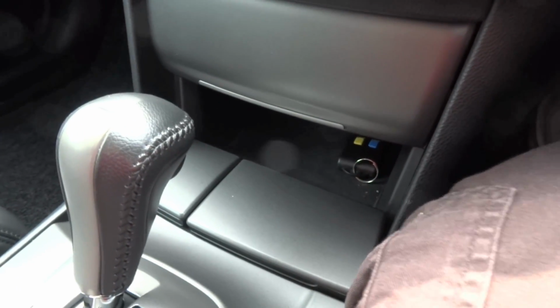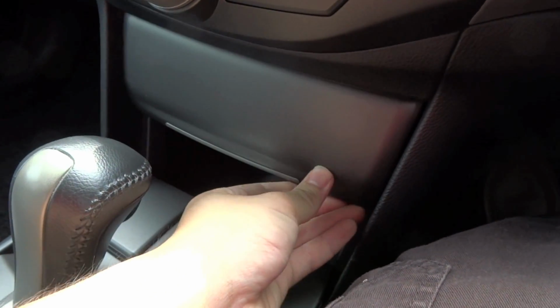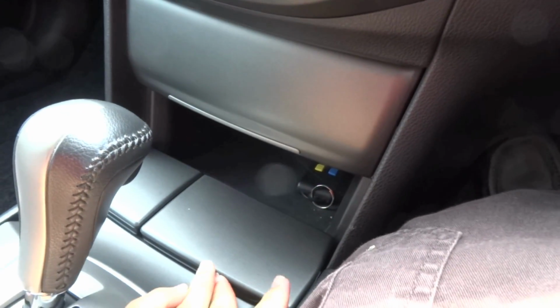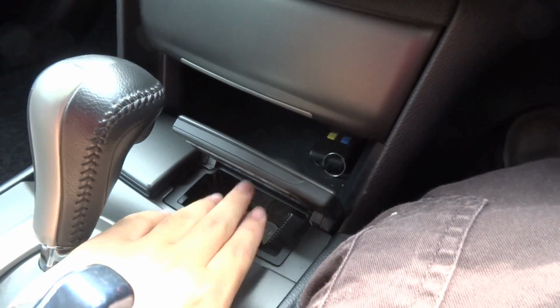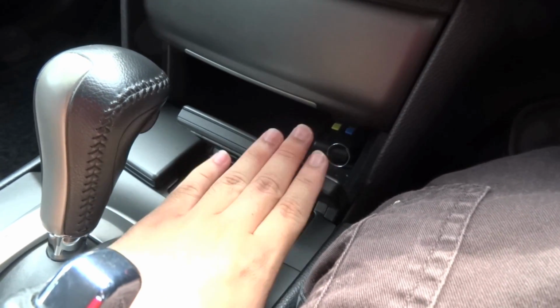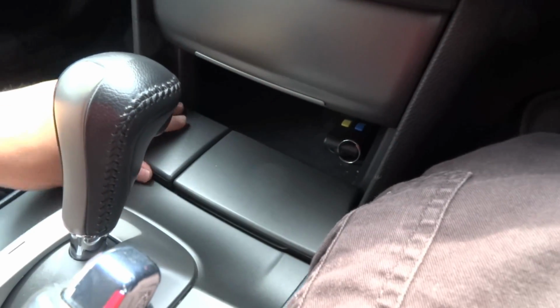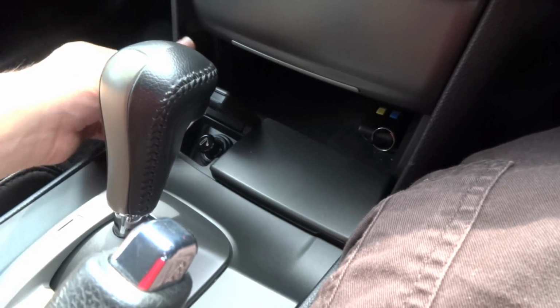Right down here you do have your various storage compartments, one empty one right here, one behind this plate cover, storage area or ashtray depending on what you use it for, and your cigarette lighter or power outlet, again depending on what you use it for.